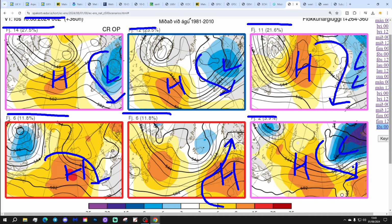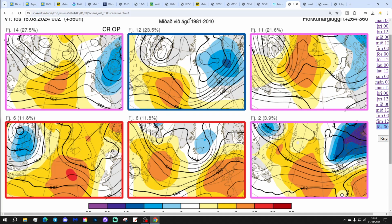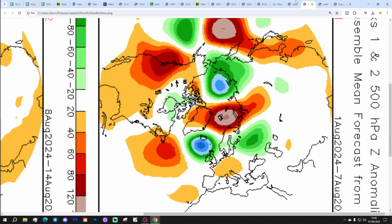So there's not a great deal of evidence, I have to say, within the ECM ensembles for any notably hot weather around the middle part of August, like that GFS V2 was showing. So we'll wait and see how it all works out. To me, it's looking potentially rather changeable and showery through the first half of August, probably a bit on the cool side as well, but we'll see.